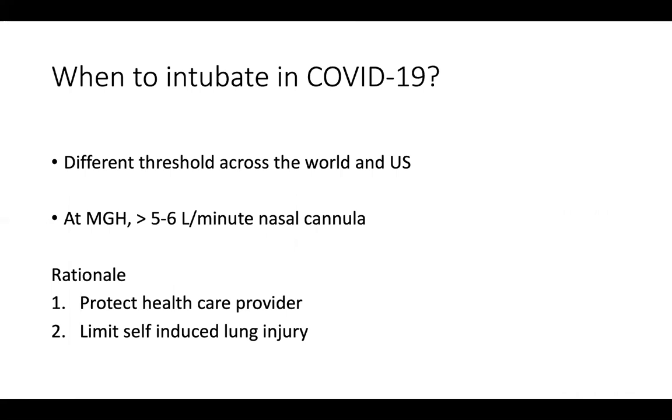The rationale for this approach is twofold. One is to protect the healthcare provider. You don't want to be intubating these patients when they are failing on non-rebreather or high flow, in an urgent way. Intubating these patients takes time: donning the PPE and getting everything set up. Since we have a minimum number of providers in the room, you don't want to go in and out of the room multiple times. It takes about half an hour to 45 minutes, almost up to an hour, the first time you intubate these patients. So we want to do it in a controlled way, and we don't want to be too late in intubating these patients.